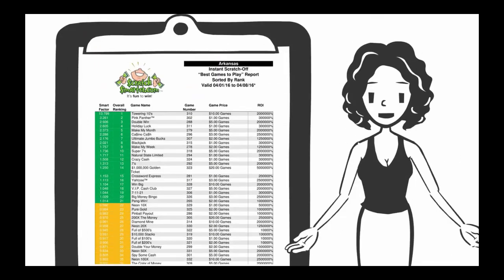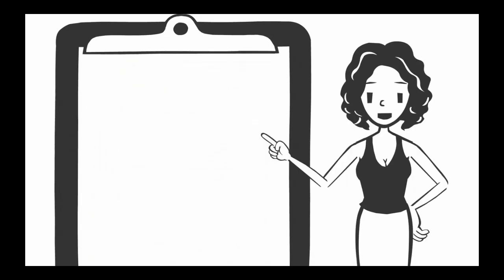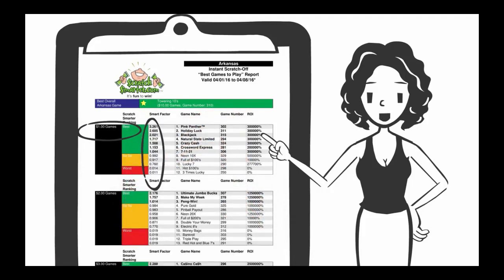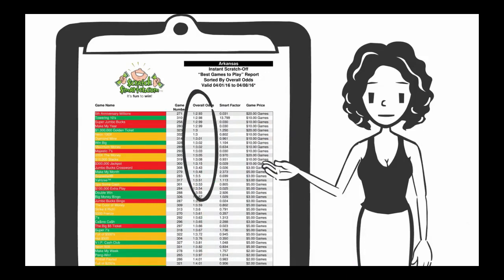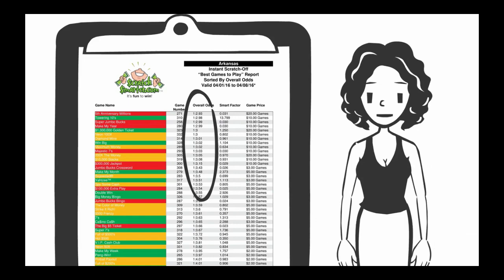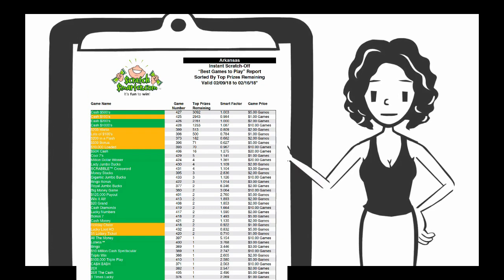Report 1 is sorted by the current week's factor calculation from best to worst, so you can search for the very best game, no matter what the price of the game is. Report 2 is sorted by game price, then by factor, so you can play the best game at each price point. Report 3 is sorted by overall odds first, then by factor. This report will help you if you're interested in winning any prize amount, not just a big prize. Report 4 is sorted by top prizes remaining and color-coded with our Smart Factor.